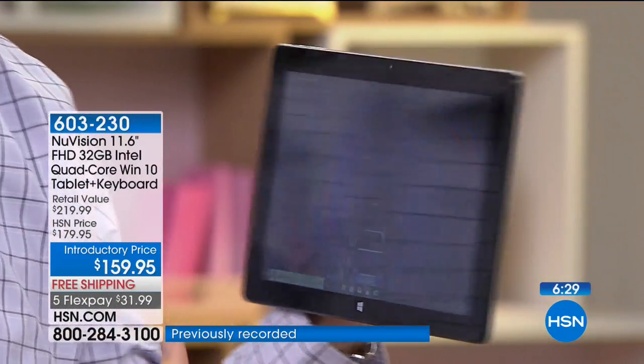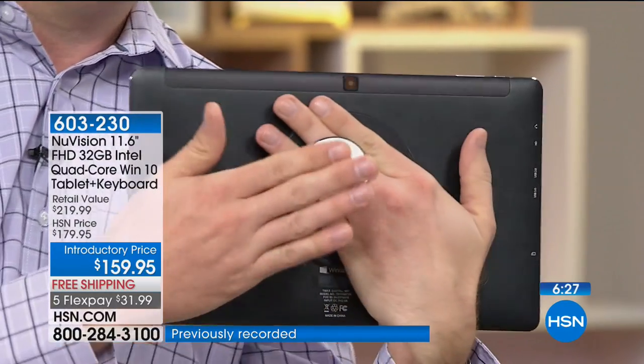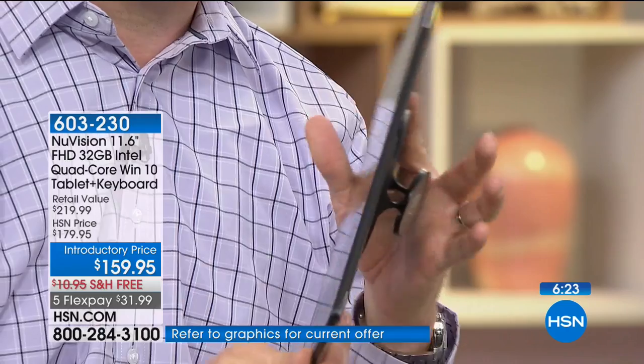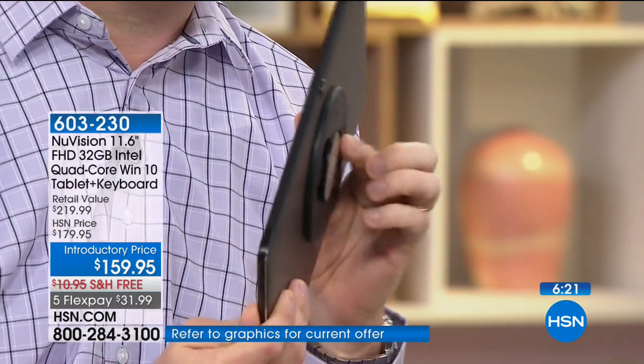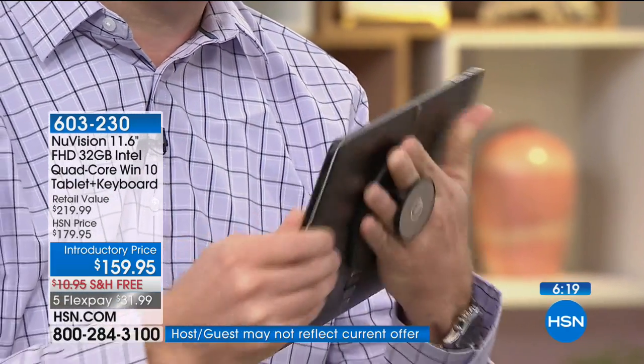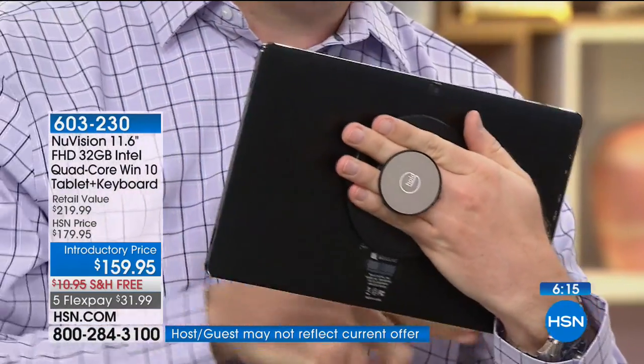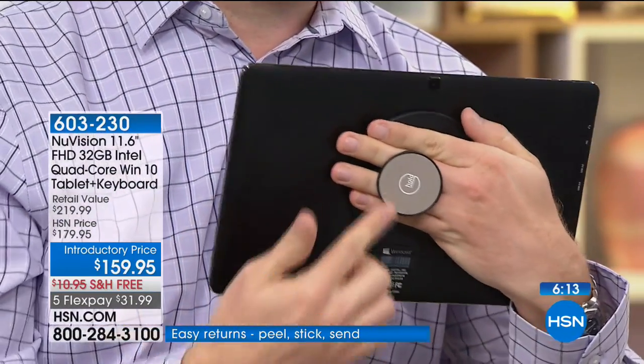Now you might be wondering, how's he holding that with one hand? I love that thing. We have G-Hold back in stock. This is a great way to hold your tablet in one hand, especially this size. You can fold it down flat, and then you tuck your fingers back in. It allows you to rotate it 360 degrees. Highly recommend this if you're picking up your tablet today.